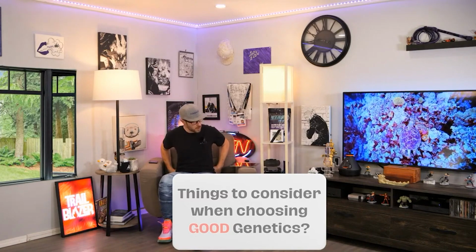Genetics right now is a hot conversation, and it's one that I think is always important because it is a very exciting time in the world of genetics today. And it's safe to say that there's a few things that you want to take into consideration before, because it can be hard to not only source good genetics, but it can be difficult to find who's giving you quality genetics.